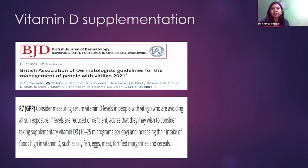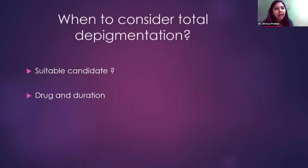Okay. Indrashis sir, any take on vitamin D supplementation in vitiligo? No, I don't do it actually. I completely agree with Shomo sir. There is very little evidence, so I don't do it. It's not required. Okay. Aditi ma'am, when to consider total depigmentation and who would be a suitable patient for total depigmentation?